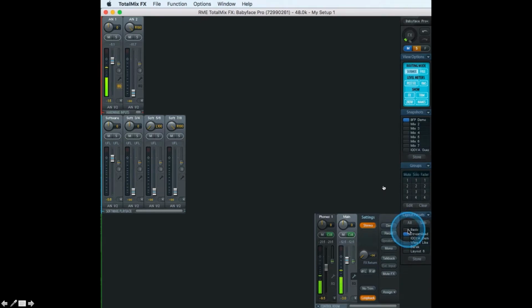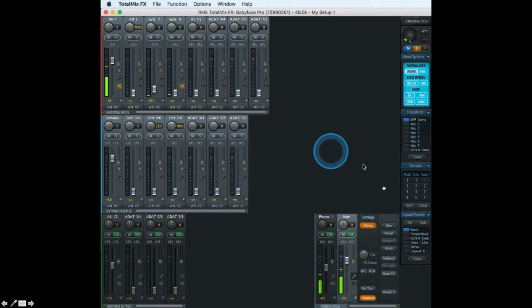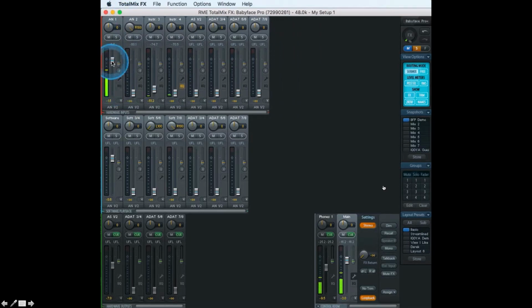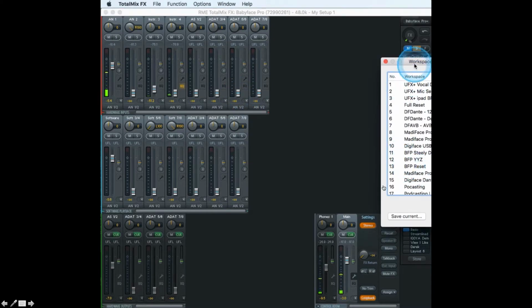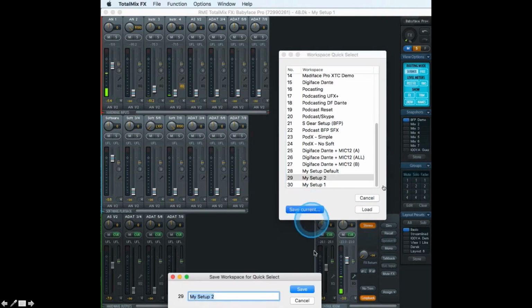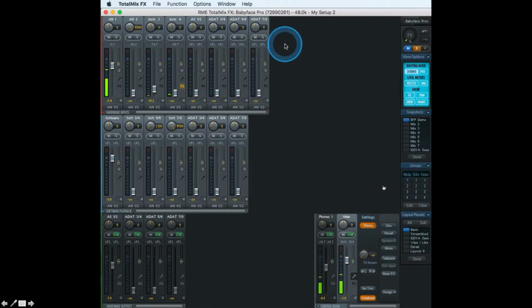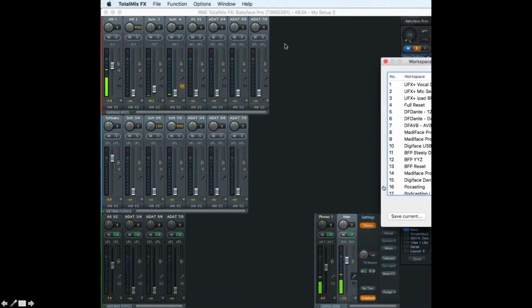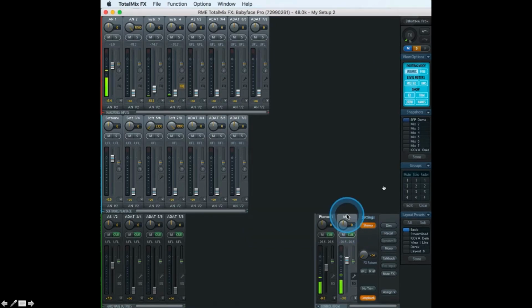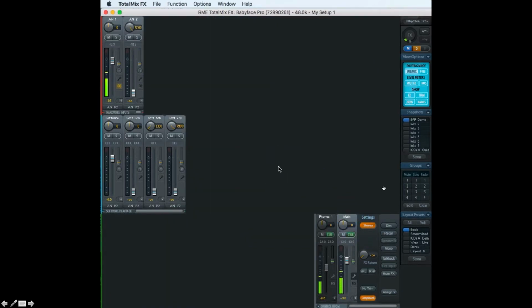And I'll go back to the basic way and maybe just change my EQ and maybe bring the level down a little bit. And I'll save this as my other workspace, my setup 2. And now I can very quickly, whenever I want to do my work, hit the W key on the keyboard and get right back to where I want to be to start recording, start podcasting. So these are some of the basic tools to get around in TotalMix.